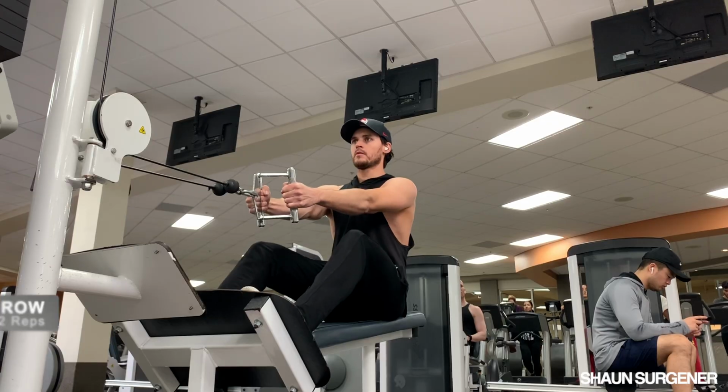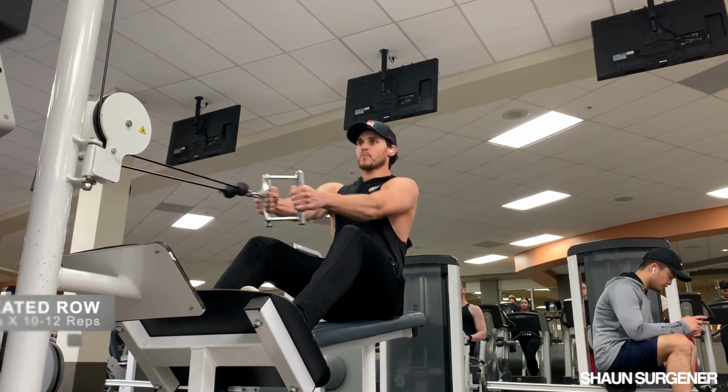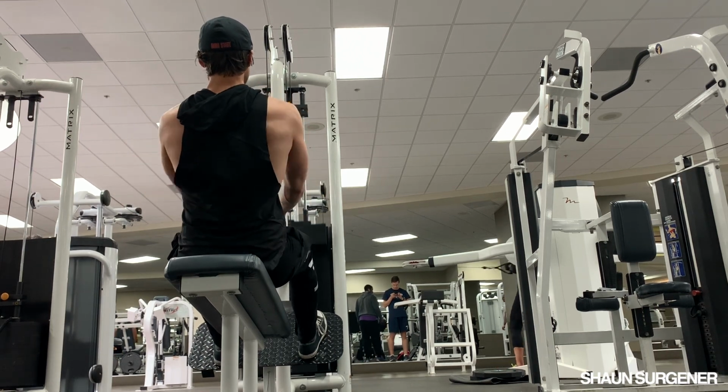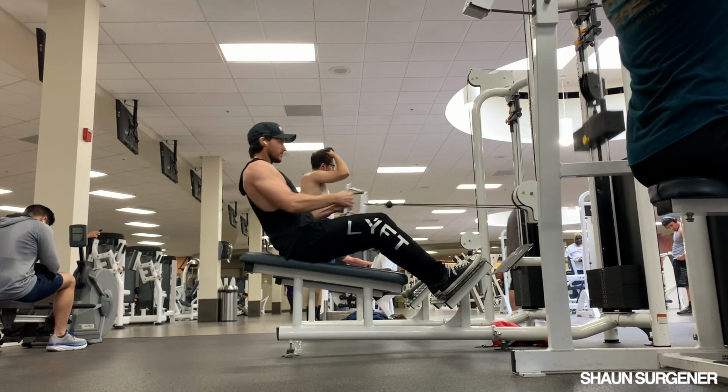So for the next exercise, we are going to be doing seated rows. This is another really good compound back exercise. It's gonna help build that back out. But when you do this, you're also gonna realize that it's targeting the biceps as well.